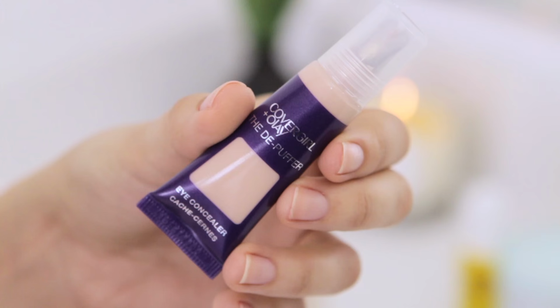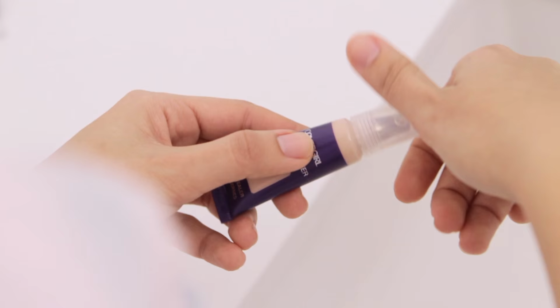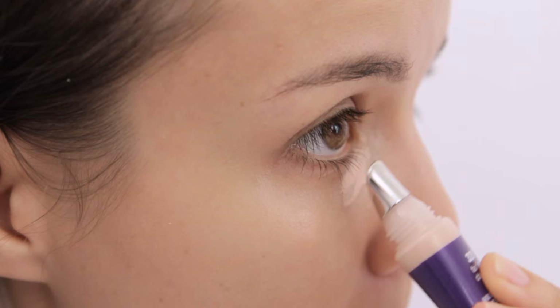Usually when you're not feeling well, your eye area shows it the most. Your dark circles may seem a little bit darker, your eyes are puffy, they're just feeling tired and bleh. To help with this, I love using the Depuffer from CoverGirl and Olay. This is actually one of my old favorites. The formula is really cool because the Olay serum helps decrease puffiness and the concealer helps hide dark circles. My favorite thing about the Depuffer has always been the metal tip. It feels so good because it's super cooling and just instantly soothes your eyes.